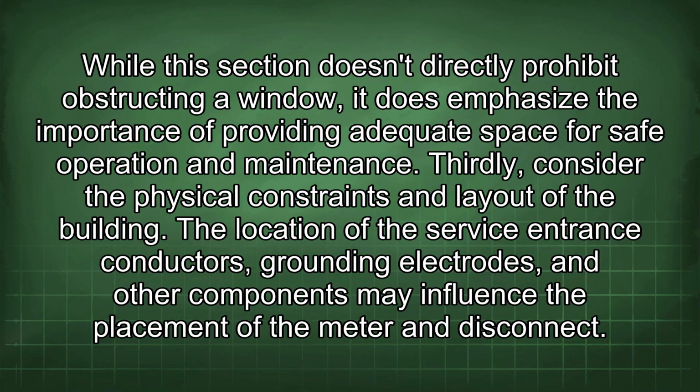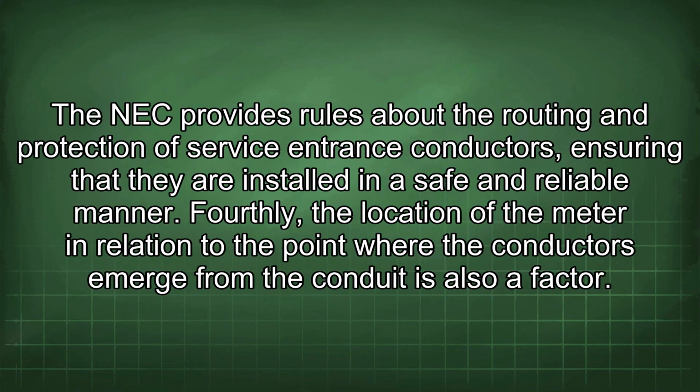Thirdly, consider the physical constraints and layout of the building. The location of the service entrance conductors, grounding electrodes, and other components may influence the placement of the meter and disconnect. The NEC provides rules about the routing and protection of service entrance conductors, ensuring that they are installed in a safe and reliable manner.